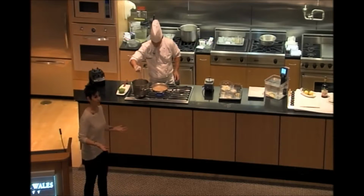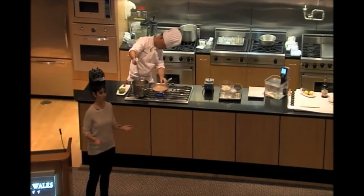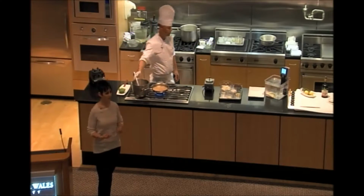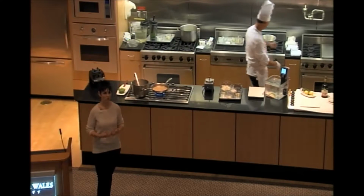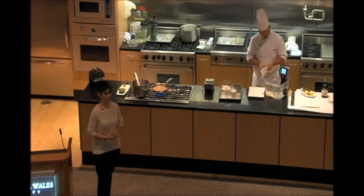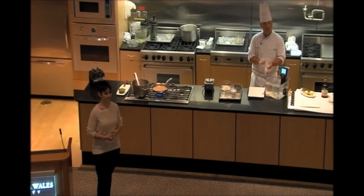Even raw sugar? I'm sorry? Even raw sugar? Even raw sugar, yes. All sugars will eventually get broken down into glucose in our body. So you can eat raw sugar, regular sugar, it doesn't matter? They equal the same? Yep, roughly.